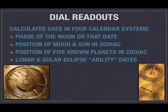It used its dial readouts to calculate dates in four different calendar systems up to 250 years in advance. So you could pick a date in the future and dial it to a certain date on the calendar, and it would tell you what date it was in all these other calendars. It would tell you what the phase of the moon would be on that date. It would tell you the position of the moon and sun in the zodiac. It would tell you the position of the five known planets in the zodiac. And it would tell you lunar and solar eclipse dates that were possible.